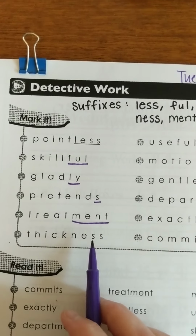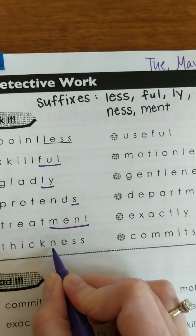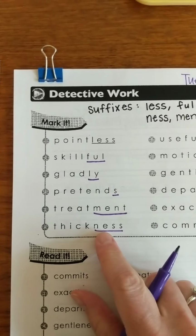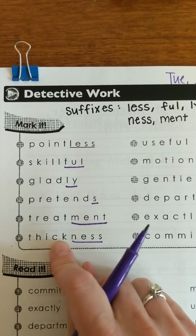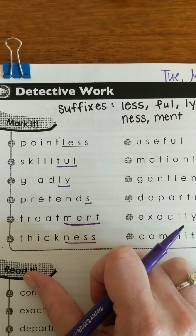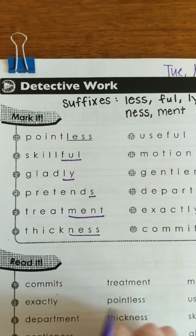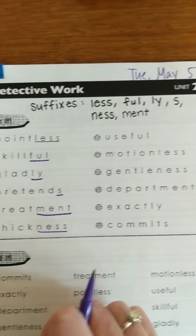Okay, thickness. Well, let's look at my suffixes. So I can see that it's N-E-S-S. So remember, ness means the condition or the state of. So it's just the state of being thick, okay? And so, you know, you have to watch the thickness of your pie crust when you're making a pie, or the thickness of your clay when you're making a pot, because it might be too thick and then it won't fire properly in the kiln.